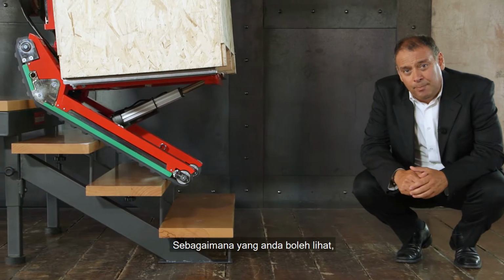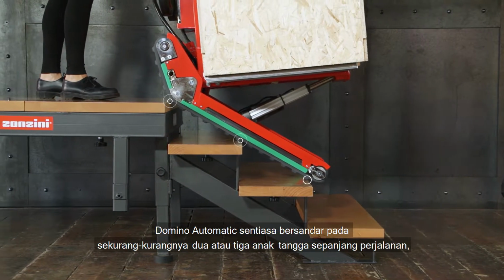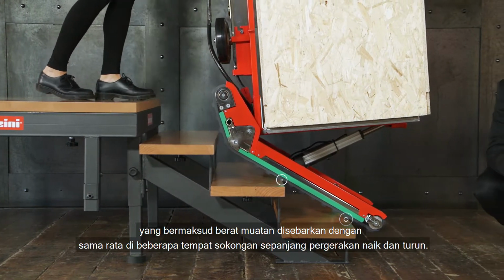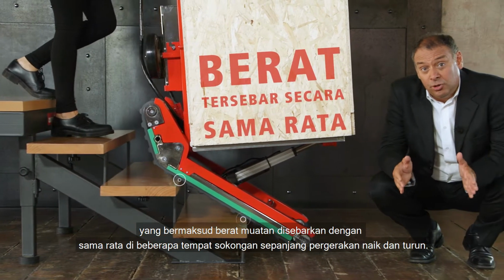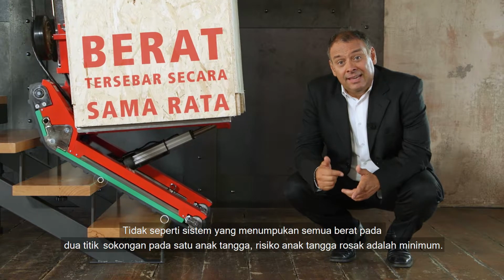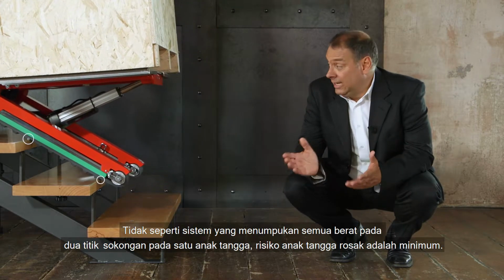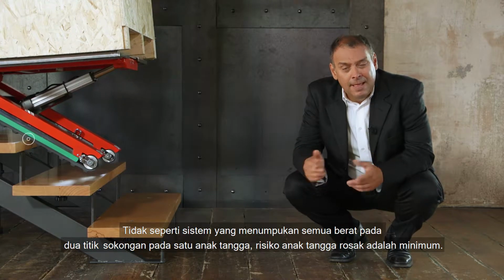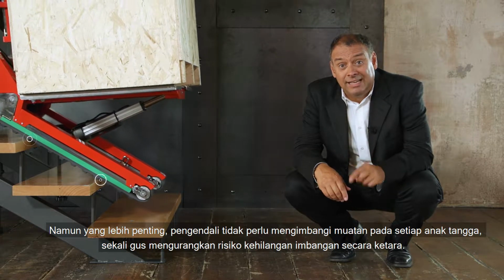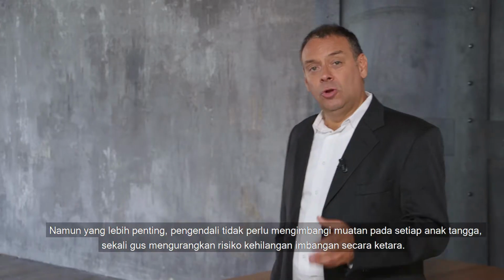As you can see, Domino Automatic always rests on at least 2 or 3 steps, meaning that the load is distributed evenly over multiple points of contact for the entire climb or descent. Unlike systems in which the entire weight rests on only 2 points of contact on a single step, the risk of damage is minimal. But most importantly, the driver doesn't have to balance the load at every step, significantly reducing the risk of losing balance.